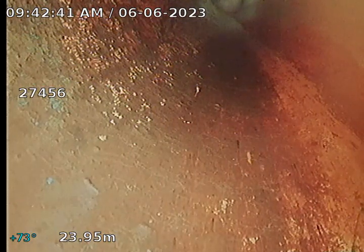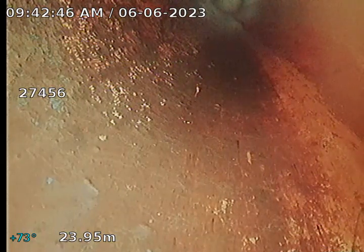Okay, so I've tracked up as far as I can on this left side. As I say, we're running vertically now at that left side. We're up 24 metres. It's as far as I can track. So I will stop the camera there.